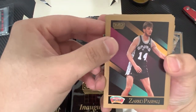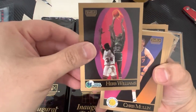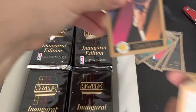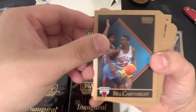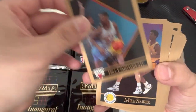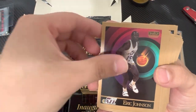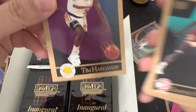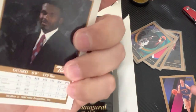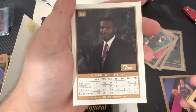Continue with this. Spurs, Zarko Paspalj, Herb Williams, Chris Mullin, Hall of Famer, Bill Cartwright, teammate with the Bulls, Mike Smrek, Eric Johnson, Ricky Green, Tim Hardaway rookie card. It's nice. Look at that card. Rookie cards of Gary Payton, Tim Hardaway, or Shawn Kemp are really valuable cards.